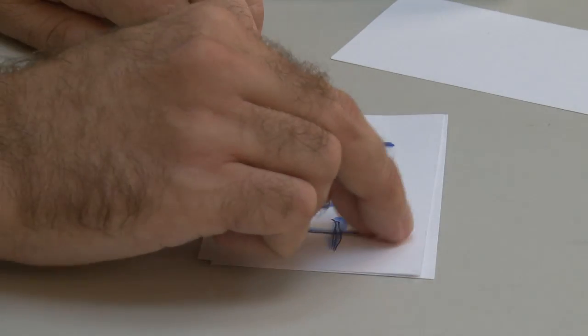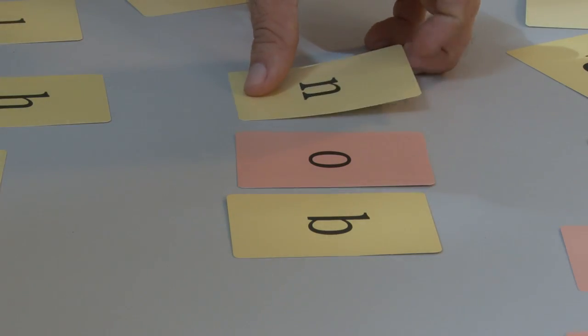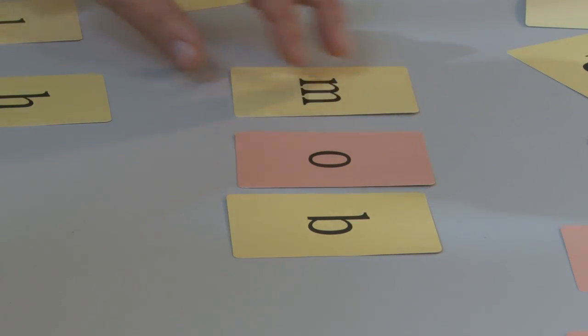Readers must be able to decode or identify words independently and rapidly in order to read fluently enough to understand what they read. Phonics is a highly recommended strategy for teaching decoding that enables beginner readers to read words independently and accurately so they can focus on understanding what they read rather than on struggling to sound out each word.